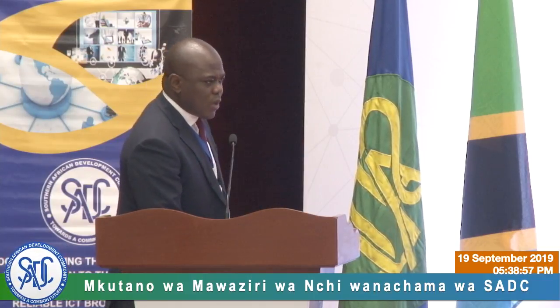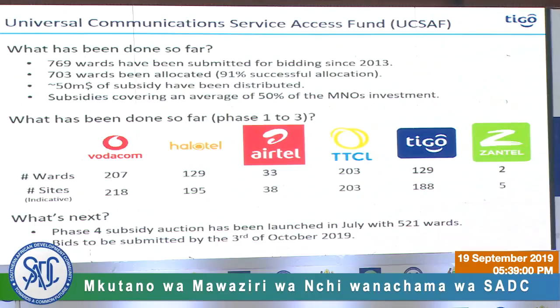Just a brief on progress. So far, in terms of rural connectivity across the country, we've deployed over 700 sites. We serve over 750 wards, and it's been distributed quite evenly across all the operators. So all the operators participate in this program. And now we're just about to start the fourth phase of this program, where we're intending to serve another 521 wards in Tanzania. So we're making very good progress in serving the rural community in terms of connectivity and broadband.